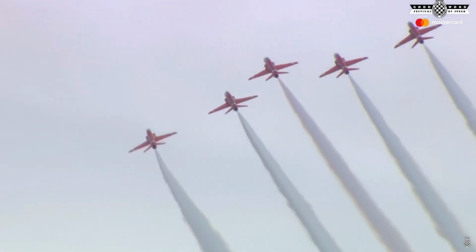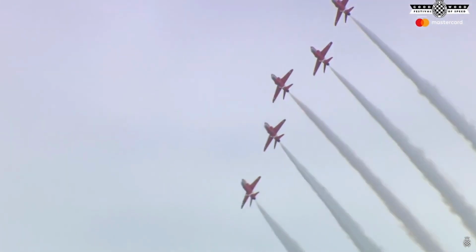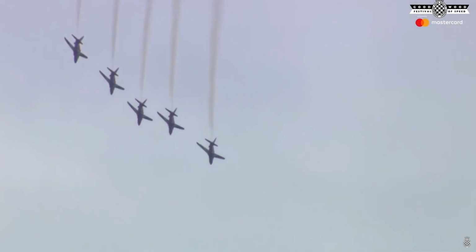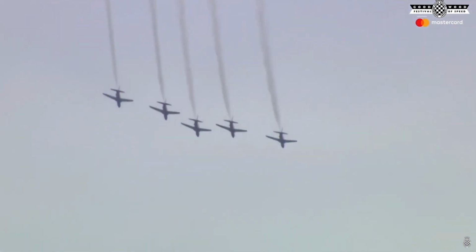On the far right of the Python is Red 4. He is Flight Lieutenant Matt Masters. Matt is in his second year in the team. He is a former Tucano flying instructor and Tornado F3 air defense pilot. More recently, he's been flying this version of the Hawk, providing target training for frontline Typhoon and Tornado aircraft. That's the Python finishing to your left.